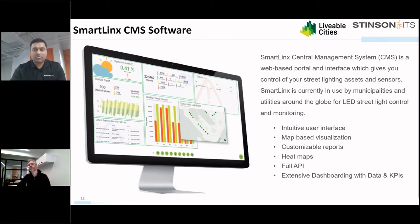But it's got a lot of the core functionality you look for in central software, whether it be monitoring, alerting, reporting, or map-based views. And the coolest thing that I liked was actually the dashboarding, and that's what you see here in this screenshot. That's a screenshot of a dashboard, and you see these tiles, you can move them around and put a ton of different data sets into those.